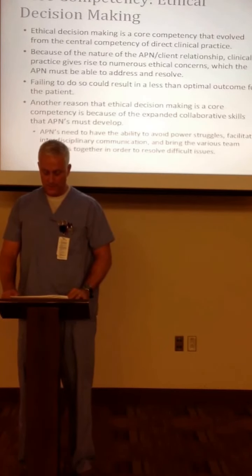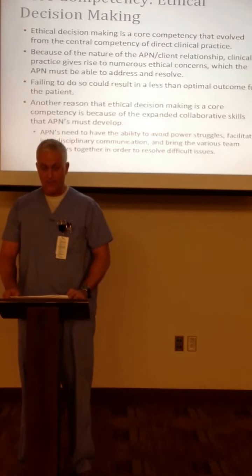Another reason that ethical decision-making is a core competency is because of the expanded collaborative skills that APNs must develop. APNs need to have the ability to avoid power struggles, facilitate interdisciplinary communication, and bring the various team members together in order to resolve difficult issues.